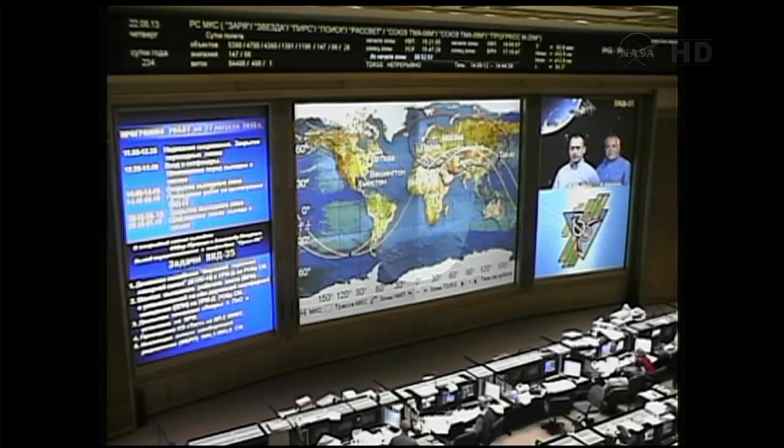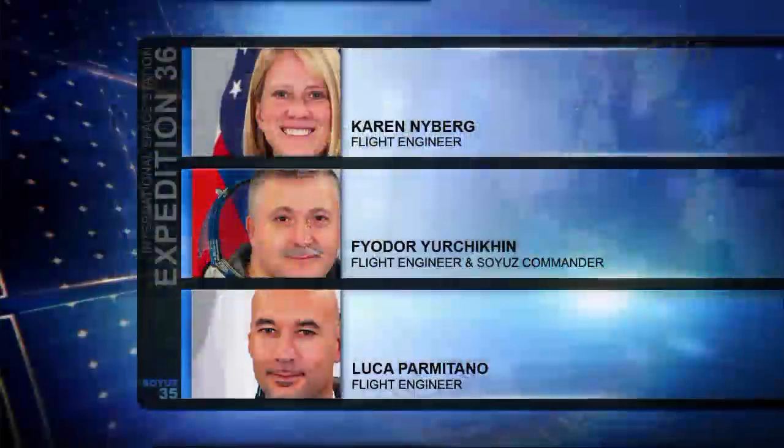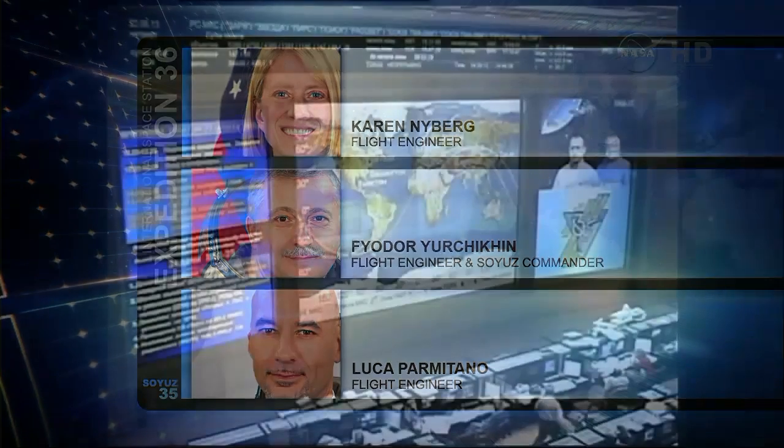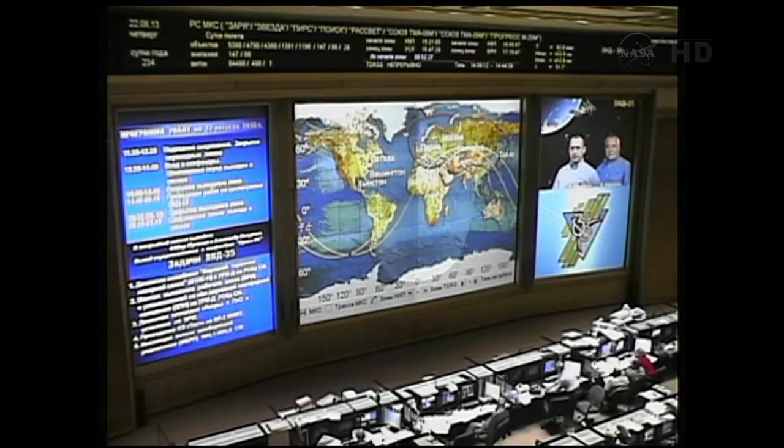It is Fyodor Yurchikhin's 86th day in space, since he commanded the Soyuz vehicle that brought himself, Luca Parmitano, and Karen Nyberg to the station in late May. These 3 crew members will stay at the station when Vinogradov and his crew leave in a few weeks. Expedition 37 will begin with Yurchikhin as its commander, and will last until they come home from the station in November.